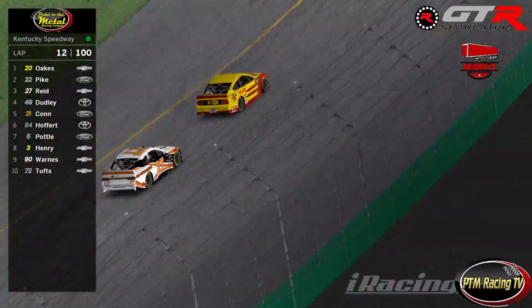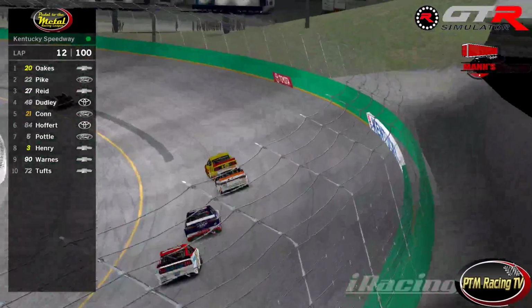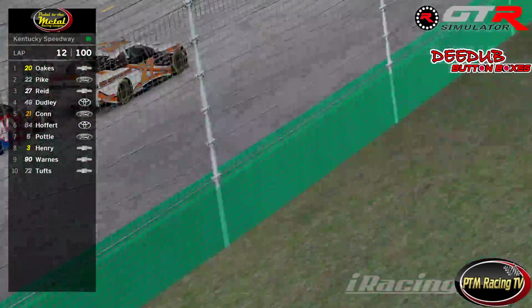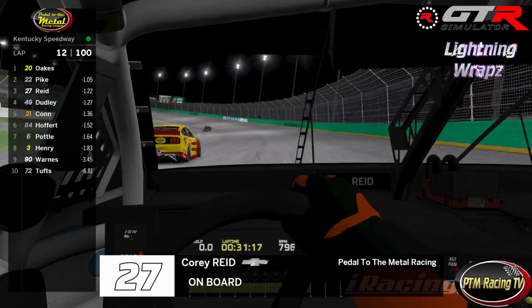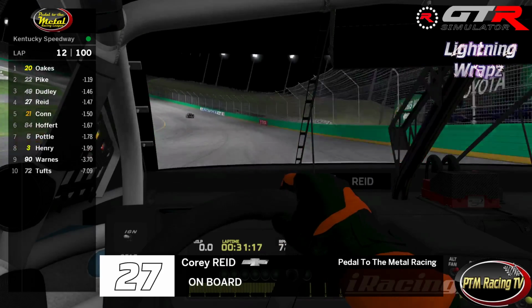Now brings it right back up into fourth spot here, but Corey Reed is now moving the chains up to the 22. Brandon Pike looking for an opening. Pike's not going to give it to him that easily, though. He knows he's going to have to fight for it just a little bit. Gap's closing down. Runs getting faster and harder on the track here. And you can see that Reed drives that thing so wide.